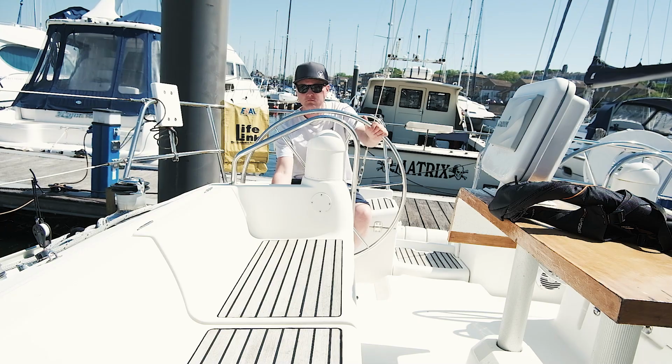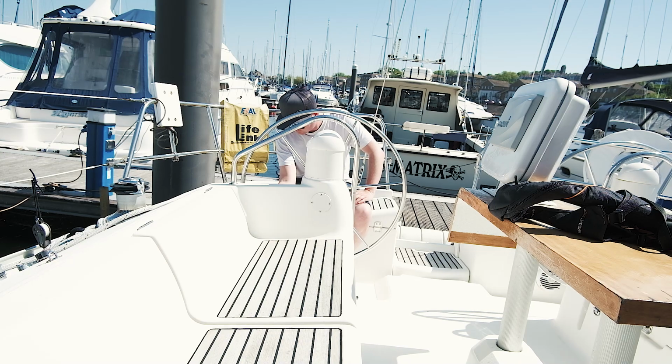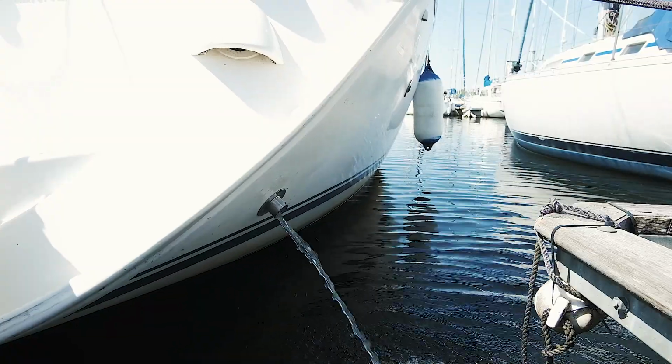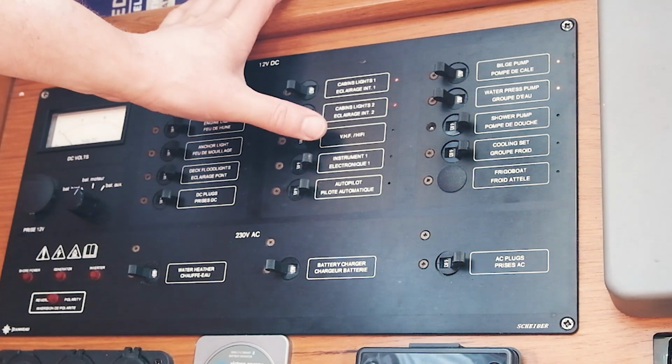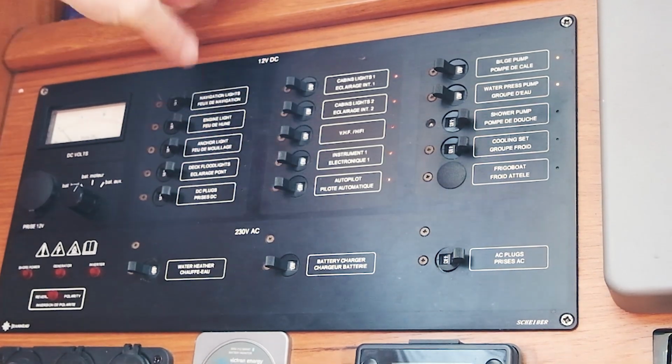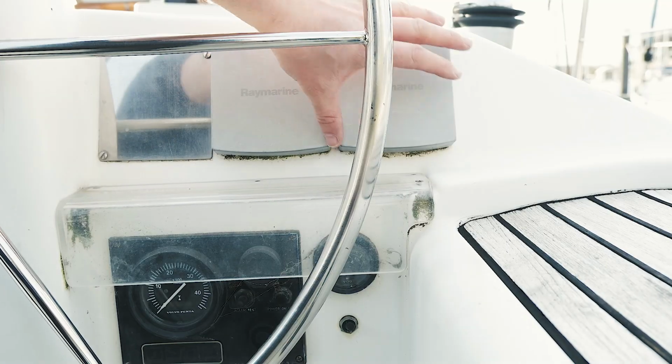Turning the ignition on and then heating up the glow plugs, and then we should fire up first time. Switch on the instrument panel with the radio and gadgets. Take the sun covers off so you can see them carefully, of course. Get the autohelm ready.